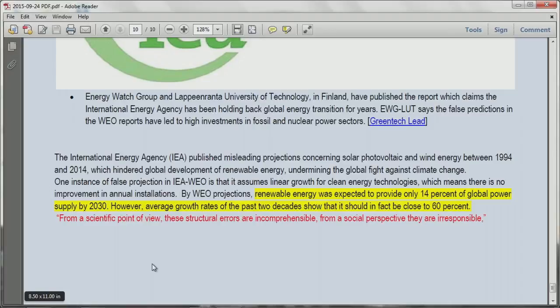Now, I want to point out here, we're dealing with two separate issues, but they have a similar effect. One of them is bad data, and it's not just the International Energy Agency, it is also the Energy Information Administration in the United States. And the guidelines they set up. They have been told how to make their projections of energy usage, and they do it according to that system. The problem is the system produces bad results, consistently bad results.